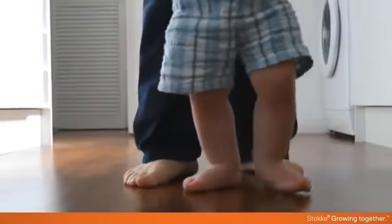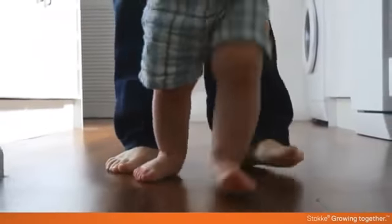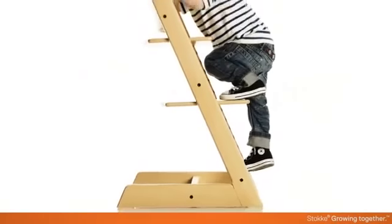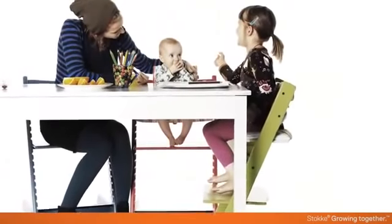Usually at around 18 to 24 months, children learn to walk. Just as you teach and attend to your child on how to walk up and down stairs, you can also teach a child to enter and exit the Tripp Trapp chair. However, never leave your child unattended.